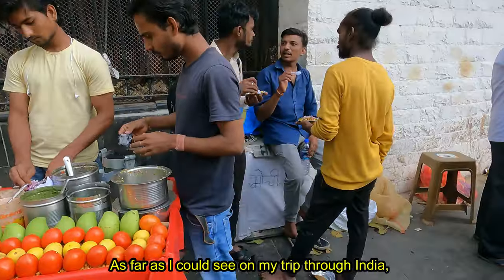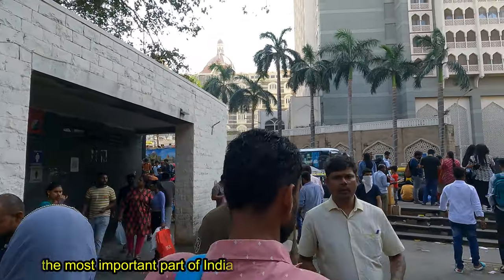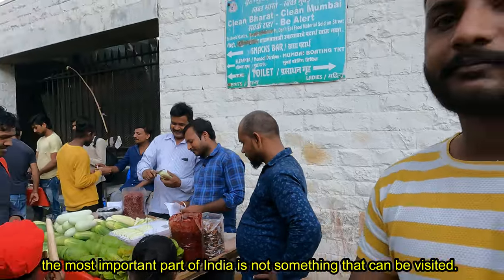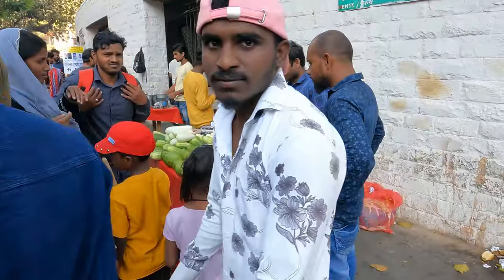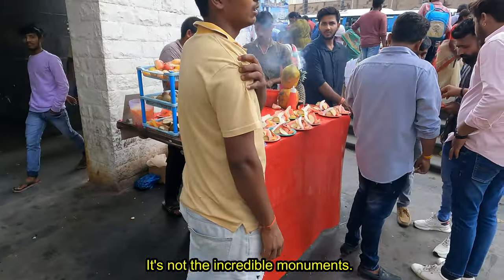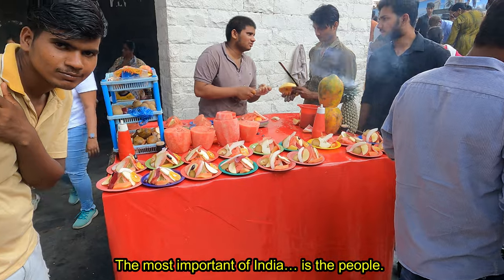As far as I could see on my trip through India, the most important part of India is not something that can be visited. It's not the incredible monuments. The most important of India is the people.